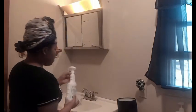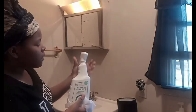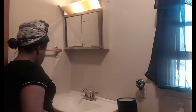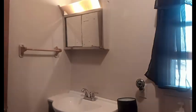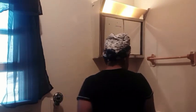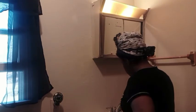Oh, shoot. I'm about to spill this because the top was off. Before I spray this, I'm going to pick up the rug. Look at this cute rug. Okay, the rugs are out of the way. I'm about to clean the sink. I don't know what else I'm gonna use to clean the sink. Y'all can barely see the sink, but it's okay. Warm water.